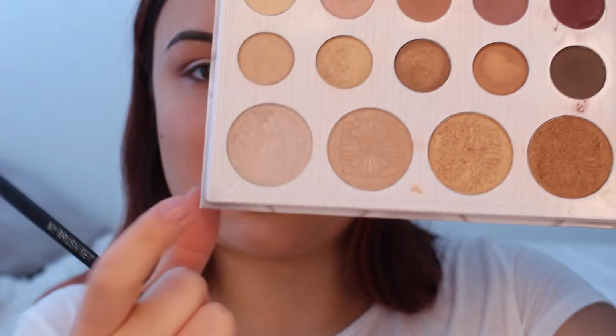All right, next is highlight, which is one of my favorite parts of this look. I'm gonna go in with a tiny fan brush. This is from my makeup brush set. And then I'm going to use this highlight shade from the Carli Bybel palette. This is one of my favorite highlights, honestly, not even just drugstore. I just really love how this highlight looks.